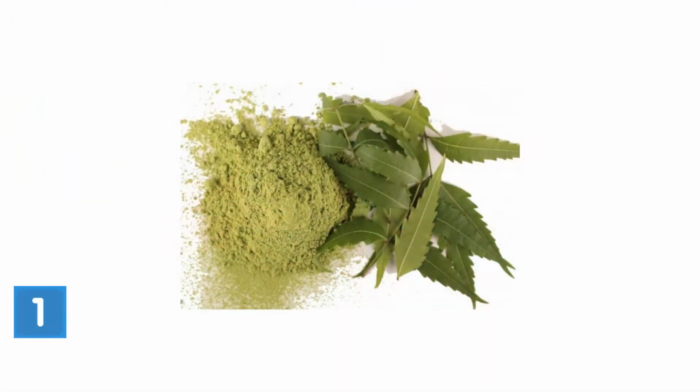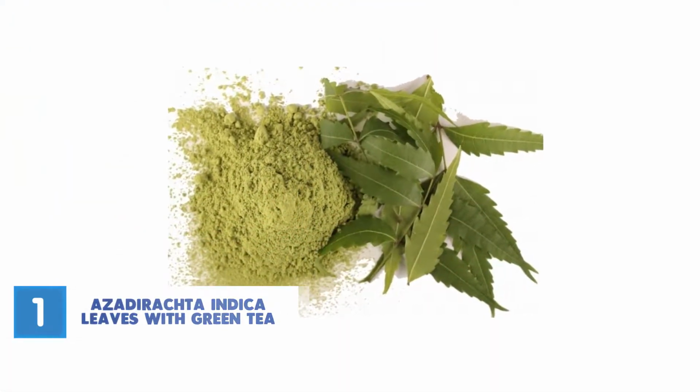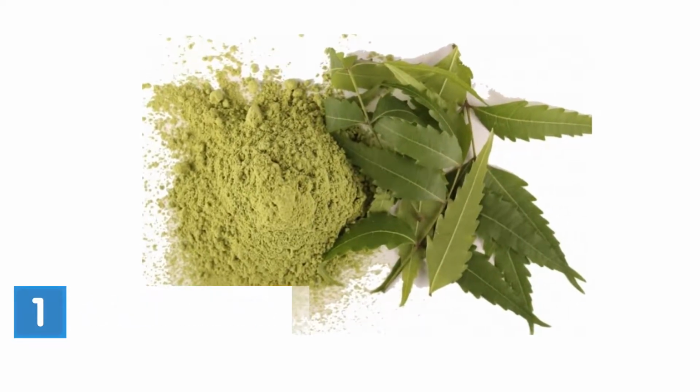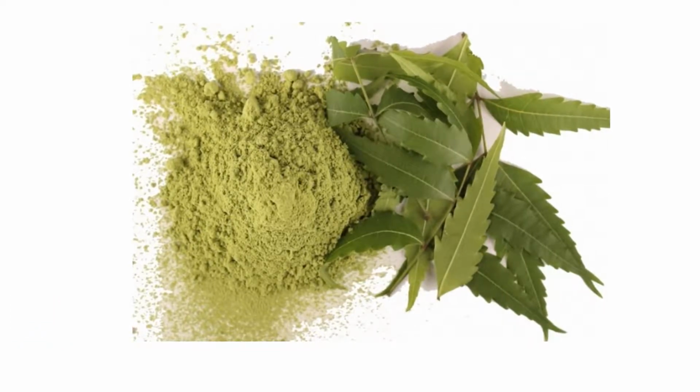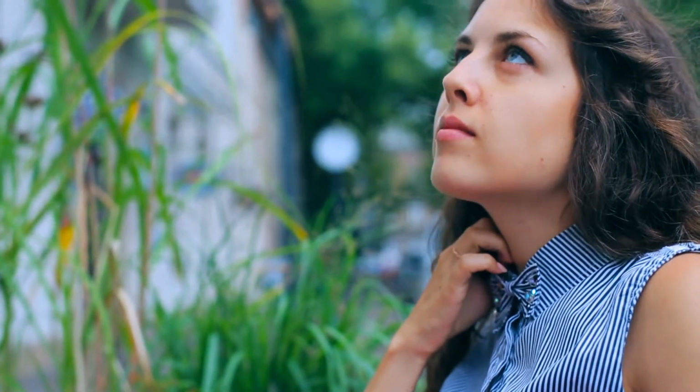Number 1. Azadirachta indica leaves with green tea. If you are aware of Azadirachta indica leaves, you would surely know the natural benefits of this amazing ingredient. The leaves are highly beneficial in fighting skin issues like odor, acne, pimples, infections and many more. They are the herbal remedy for all the skin issues which damage your skin. Mix some green tea and neem leaf water and apply this cool toner on your face regularly for cool results.